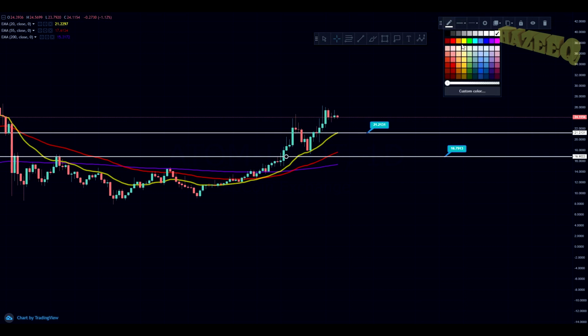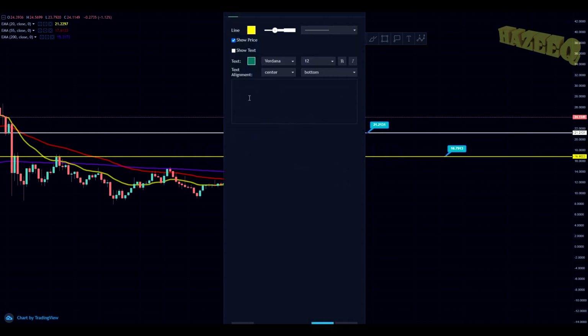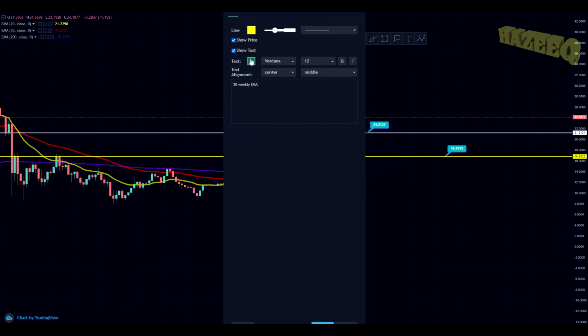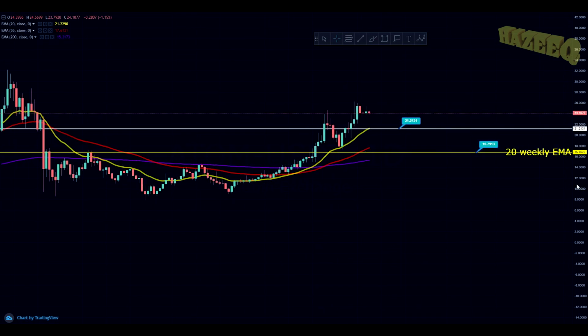So what we're going to do is we're going to change the color. And maybe we're just going to add a little text over here that's going to let us know that the 20 EMA, and we're going to show text, and we're going to show it in the middle. And we're going to change the text color. There we go. So this is the 20 weekly EMA. We're just going to increase it like that. And if we're going to have a bounce off that level, great.